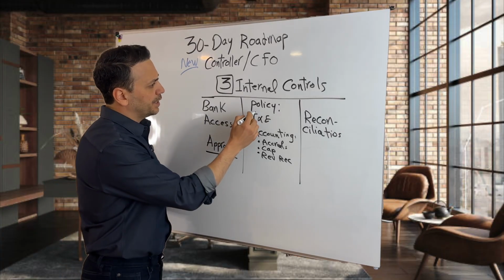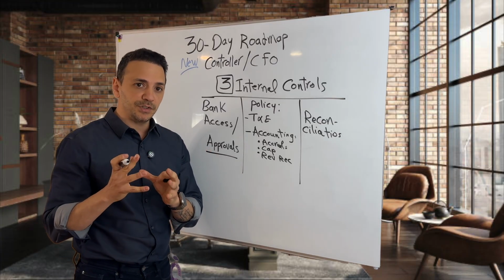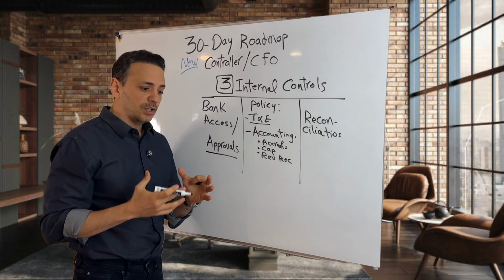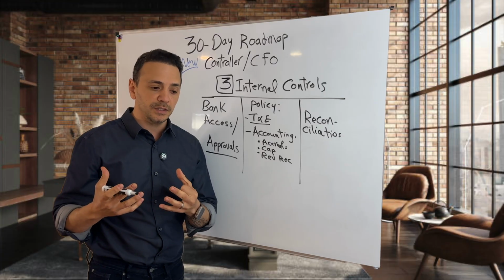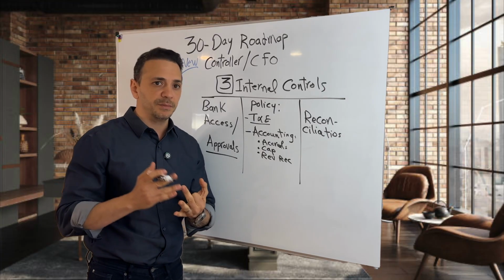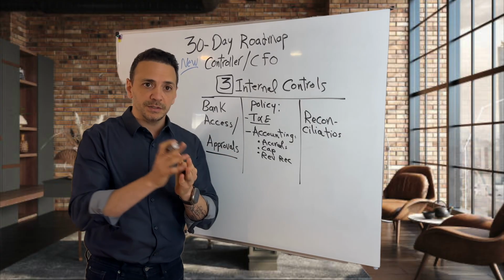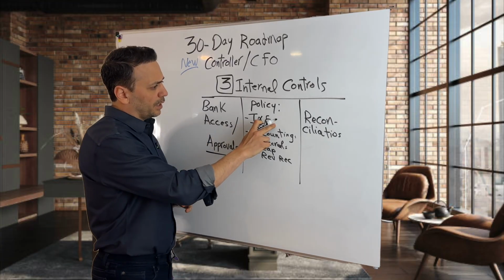The second area is policy. There are certain policies you want to have in place in every company in terms of the accounting and finance function. The first is T&E, travel and entertainment, which details what is approved and appropriate: flight economy versus premium economy versus business, who is allowed to travel in these different cabins, and what approvals are needed before a trip is even booked. So the T&E policy is pretty important.